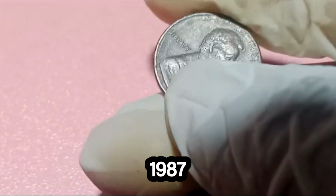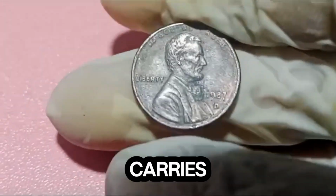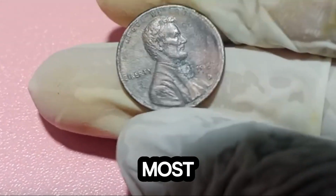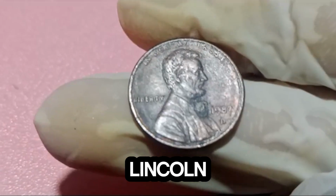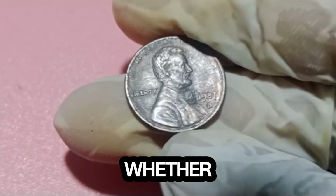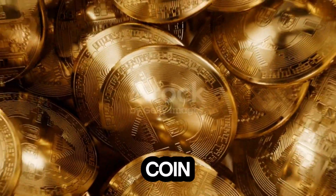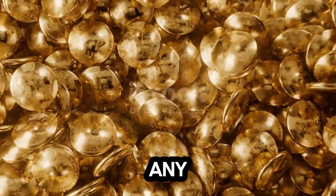The 1987 D Lincoln cent is more than just a simple penny. It carries the legacy of one of America's most beloved presidents, Abraham Lincoln, and embodies the rich history of U.S. coinage. Whether you find one in your pocket or purchase a mint state example from a dealer, this coin is a fantastic piece to add to any collection.